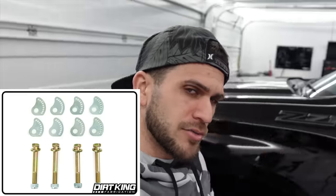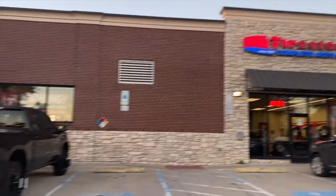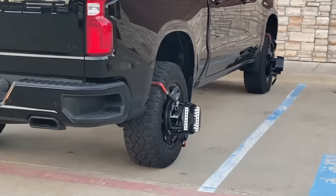On a sidebar note, has anybody tried to fit the Dirt King alignment pins on the new generation Silverados? I know the old ones are pretty handy. It's got pre-drilled holes, so it doesn't knock itself out of alignment going over a little bump. Although it's definitely not Chevy's fault, it's Firestone, when they aligned this thing. I'm pretty sure I'm not supposed to take these home. I don't think they tightened that enough.